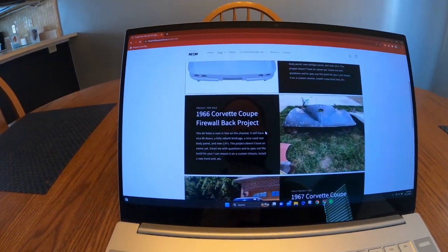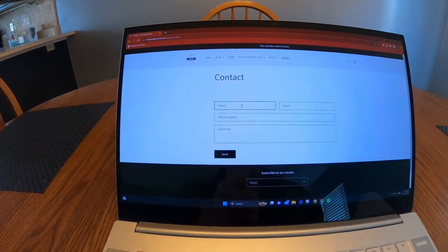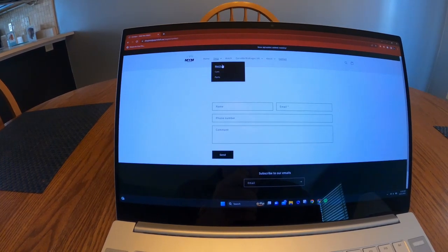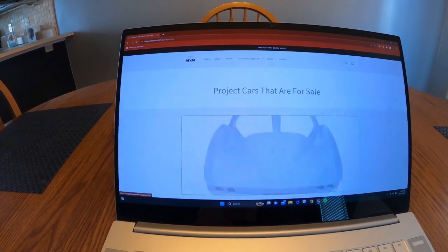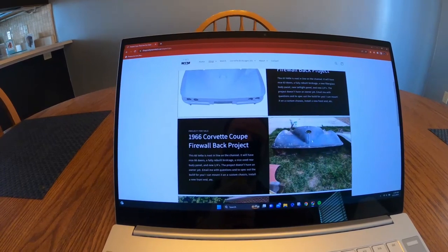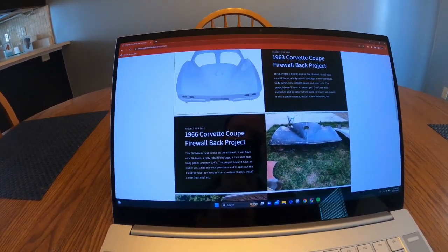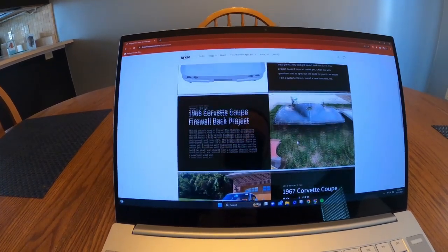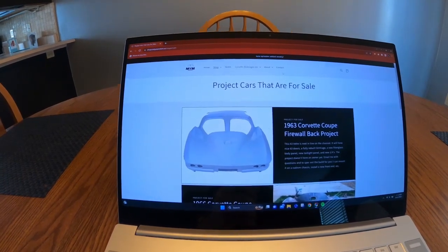So if you're interested in these, send me an email, and there will be a contact tab right here. You can put your name, email, phone number, your comment, and you can say that you're interested in some parts or interested in one of these cars. Let me know. I'm going to start building them as a firewall back, probably with stock quarters. And if somebody's interested in it, I could build it for them with their front end, or I can put it on an aftermarket chassis or a stock chassis, whatever. But I'm eventually going to build those as firewall backs.